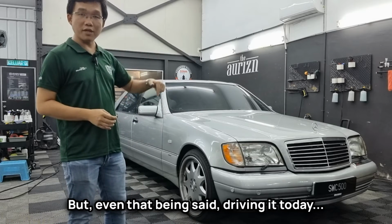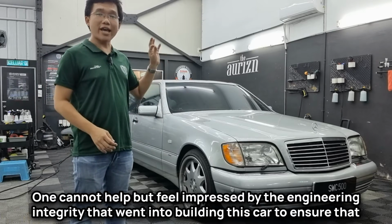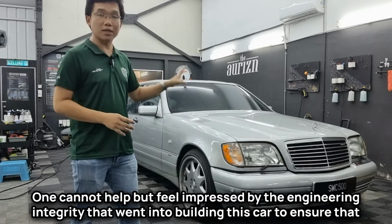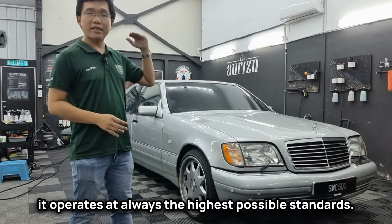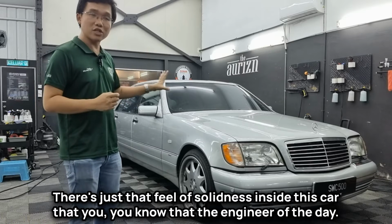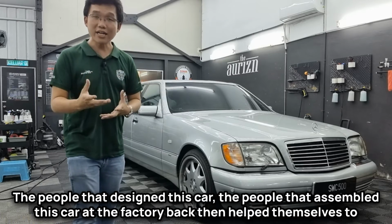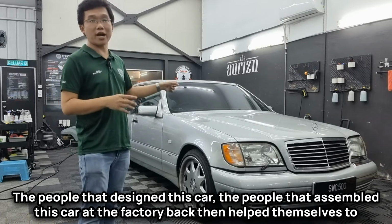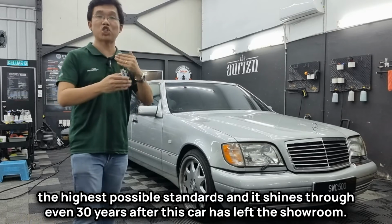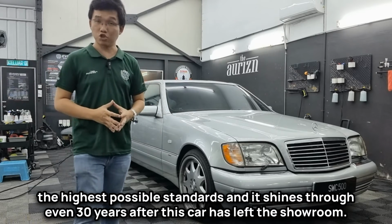Even that being said, driving it today, one cannot help but feel impressed by the engineering integrity that went into building this car to ensure that it operates at always the highest possible standards. There's just that feel of solidness inside this car that you know that the engineers of the day that designed this car, the people that assembled this car at the factory back then, held themselves to the highest possible standards, and it shines through even 30 years after this car has left the showroom.